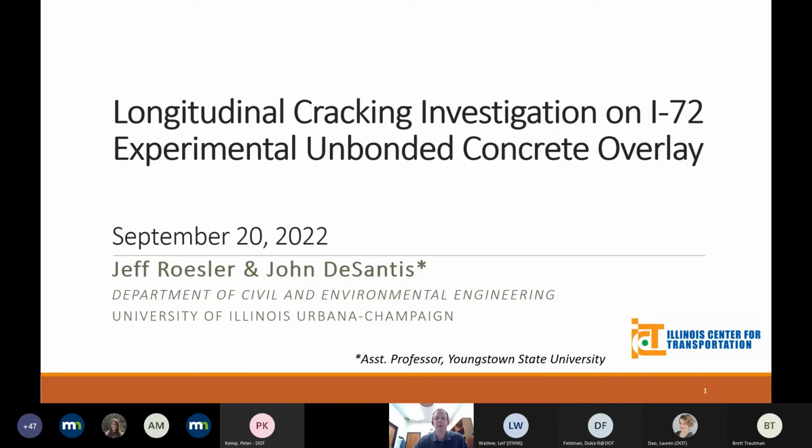This project came out of a survey of one of our experimental unbonded concrete overlays. We were actually surveying this road and doing some testing for another project on performance of stabilized bases, and just happened to check this project out because it was an interlayer that we wanted to check out and see how it was doing after 5 years in service, and we ended up discovering a few things that we felt and IDOT felt were worthwhile in further investigating.